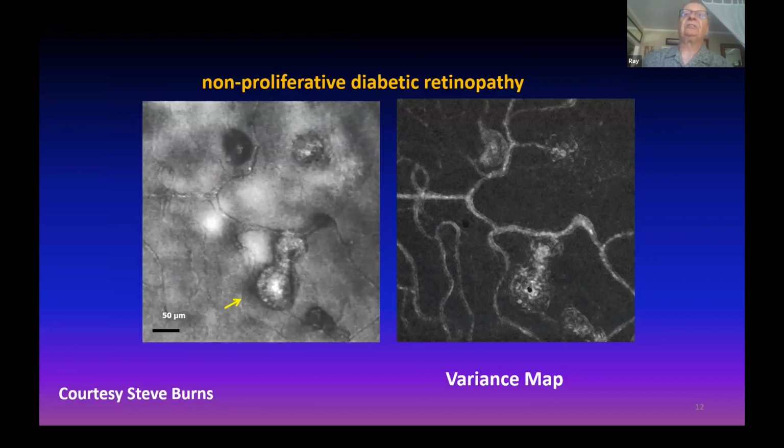But as you can see, microaneurysms and the blood flow through them are easily visualized.